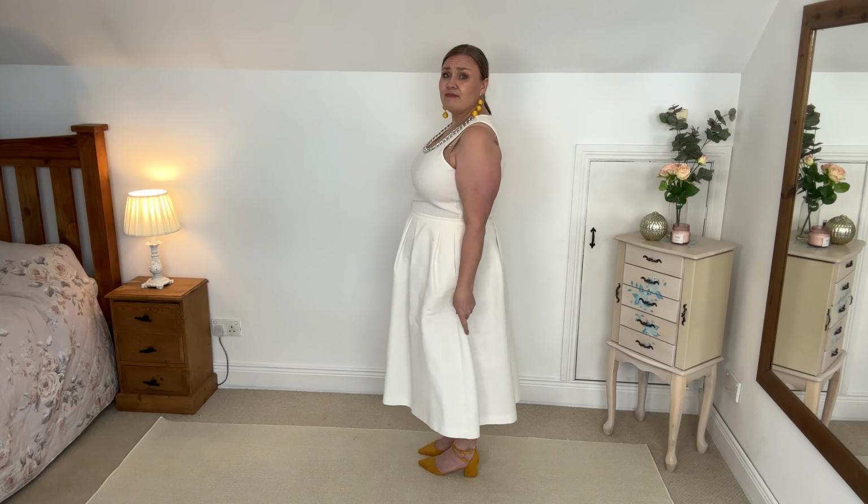I should try some rings. I don't have any rings that could match because I don't really wear silver very often. The skirt, it is stunning.